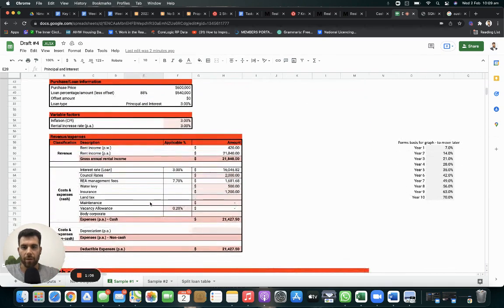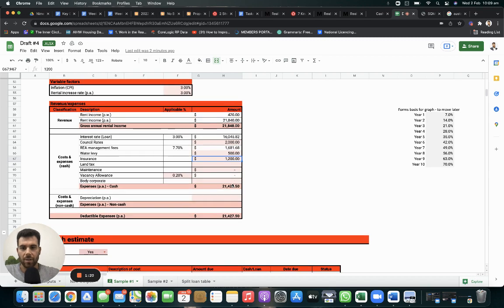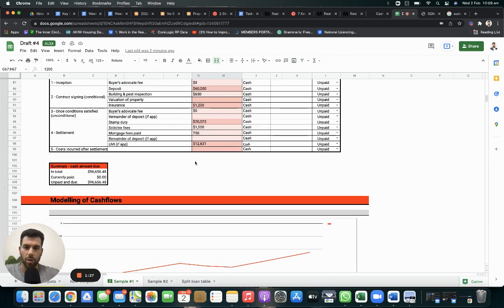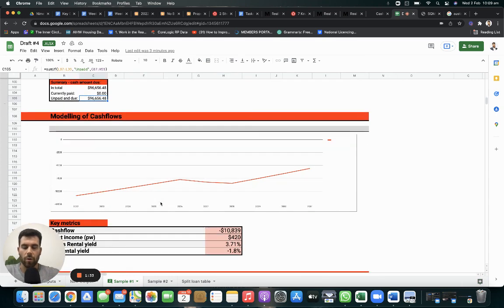Now, as we scroll down, I'm not going to get into too much. I've got our expenses. You've got your interest repayments of 16 grand, your council rates, your management fees, some levy fees, your insurance fees, etc. Now, after purchasing this property with all your stamp duty, LMI, solicitor fees, insurance fees, etc., and deposit, you're looking at around $96,000. So don't worry, that's not too important.